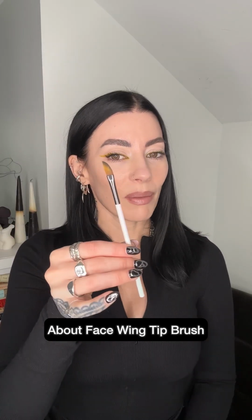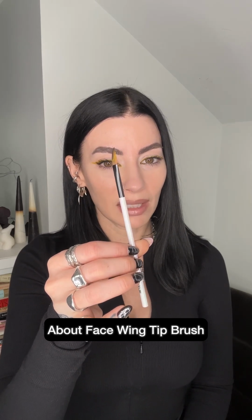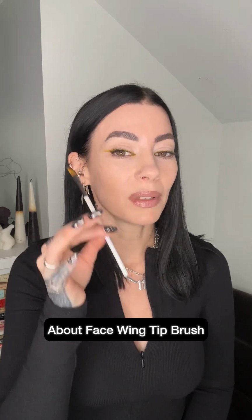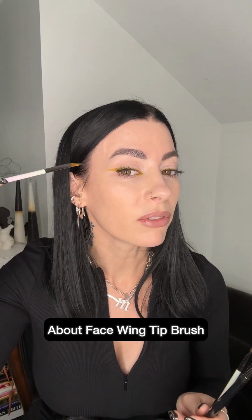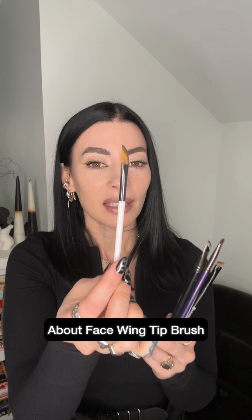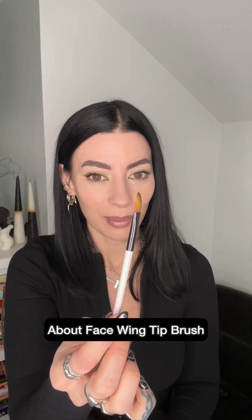Obviously, angle brushes are super important as well. We use these for brows, we use these for liner. We can use them for underneath the eye if you want something a little more sharp and precise. I have quite a few favorites. I think most of you know about my ordeal with the About Face wingtip brush. I'm absolutely obsessed with this brush for liner. This is how I did this nice flat wing here. This brush is never in stock anymore. I'm trying to find a dupe for it, I promise.